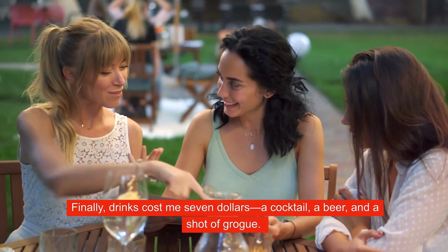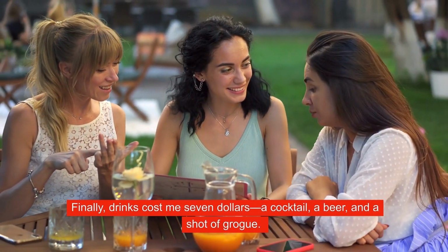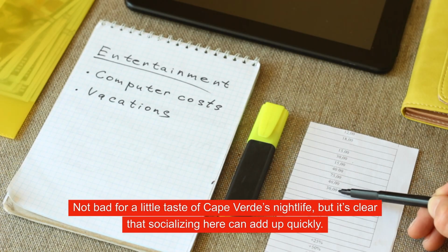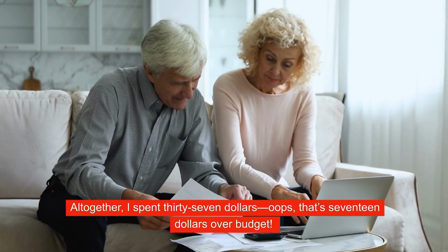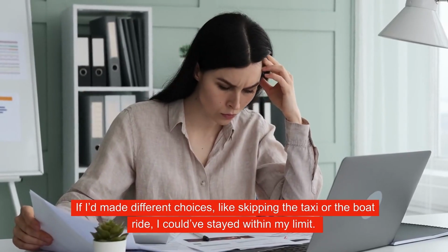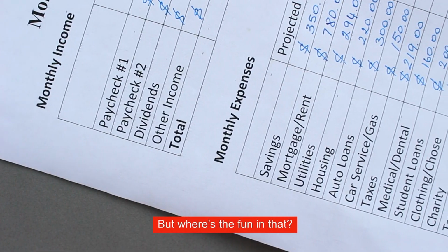Finally, drinks cost me $7, a cocktail, a beer, and a shot of grog. Not bad for a little taste of Cape Verde's nightlife, but it's clear that socializing here can add up quickly. Altogether, I spent $37. Oops, that's $17 over budget. If I'd made different choices, like skipping the taxi or the boat ride, I could have stayed within my limit. But where's the fun in that?